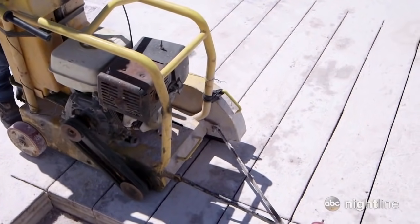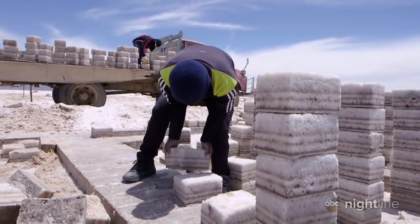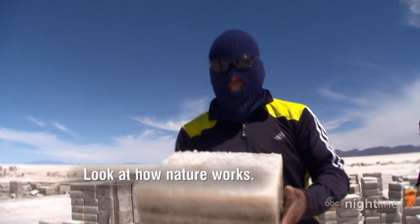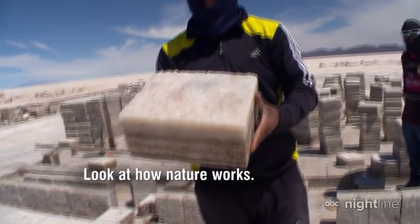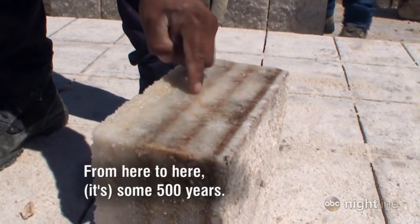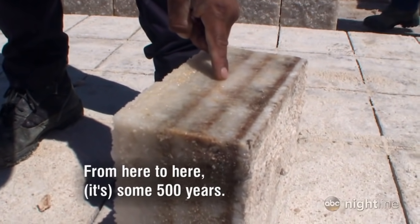Chopping, sawing, and stacking each block of salt for sale. ¿Cómo es la naturaleza? Linda. Sí. Esta formación es de miles de años. De aquí, unos 500 años.